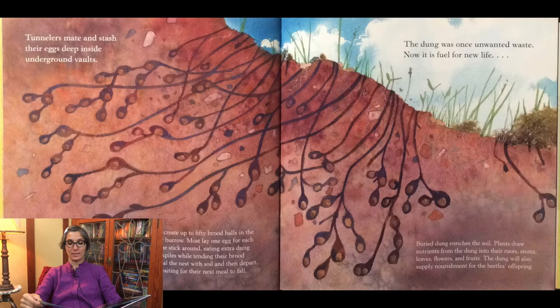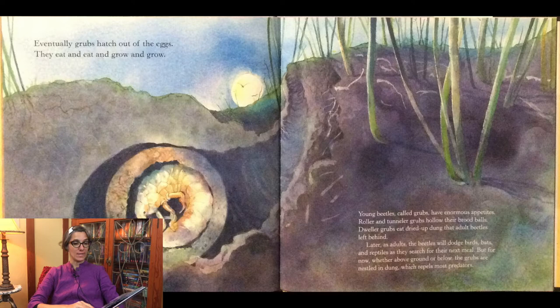Eventually, grubs hatch out of the eggs. They eat and eat and grow and grow. Young beetles, called grubs, have enormous appetites. Roller and tunneler grubs hollow their brood balls. Dweller grubs eat dried up dung that adult beetles left behind.